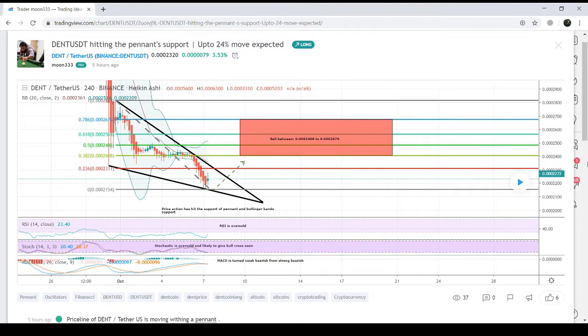On this chart you can see the price action is moving within this pennant and hitting the Bollinger Band support and also hitting the pennant support. The RSI is already in the oversold zone, and if we see the stochastic, it is likely to give a bull cross very soon. The MACD has turned weak bearish from strong bearish, so I think we have received all bull signals. You can only wait for the stochastic to give the bull cross and then you can take the long position.